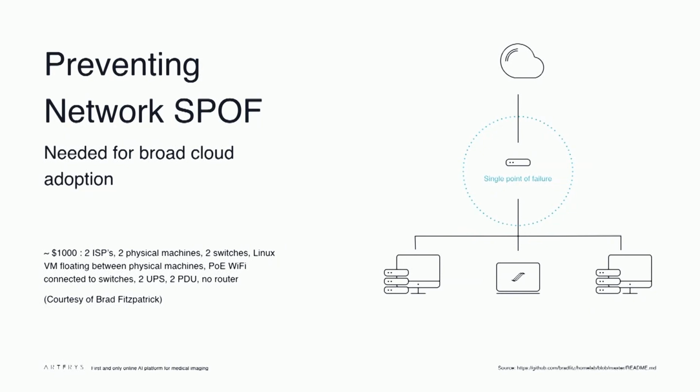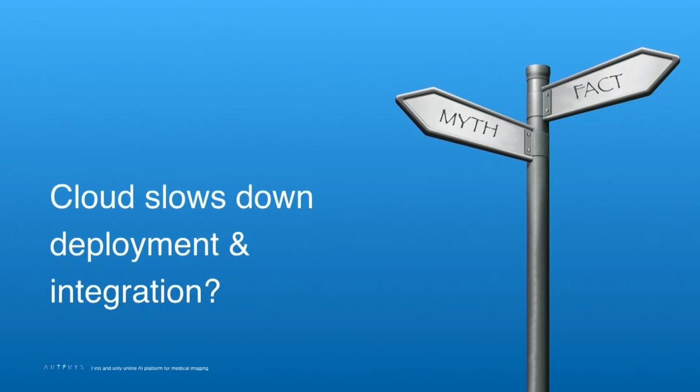Now, one way that this can be managed is preventing a network single point of failure. And that's one area that I feel hasn't been addressed in a lot of these health systems, is that there is still potentially one switch or one router or one ISP, and that can impede really acute care or emergency care. Now, there are easy solutions to this. With $1,000, you can buy a couple pieces of equipment, and it can be completely redundant and avoid this, but that's not the reality today.